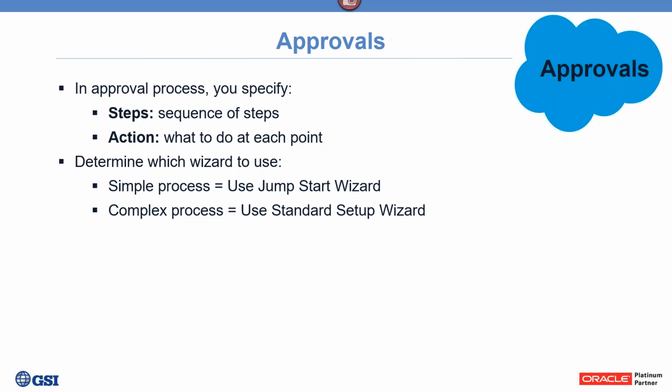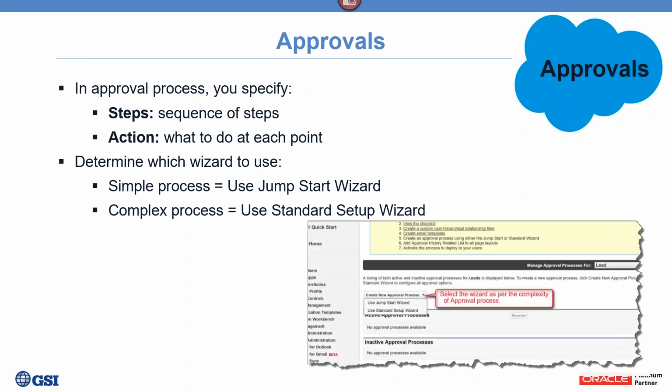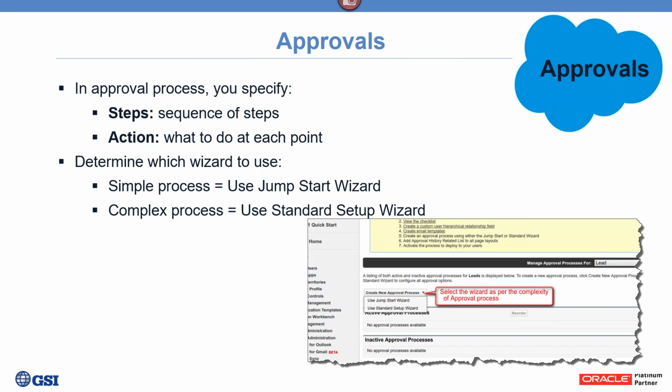We're not going to be demoing the approval process during this webinar, but do stay tuned, as in our future webinars we will spend more time on the approvals. Now, this is essentially what it's going to look like when you are setting up your approval. You can either use the Jumpstart wizard or the standard setup wizard.